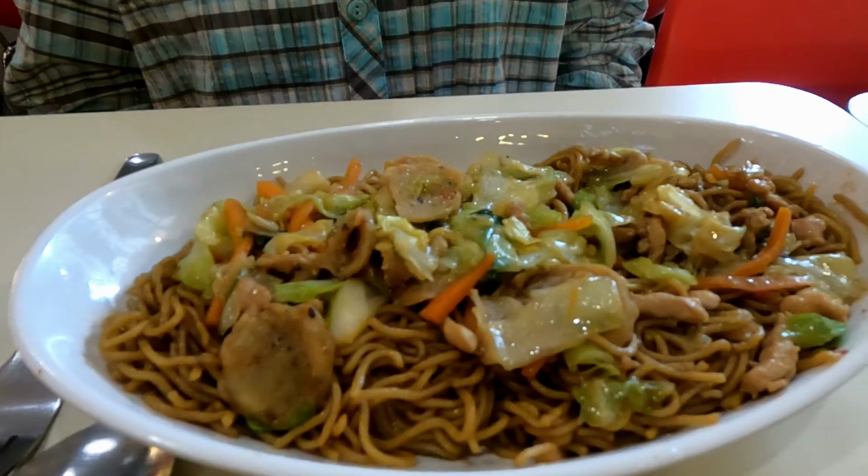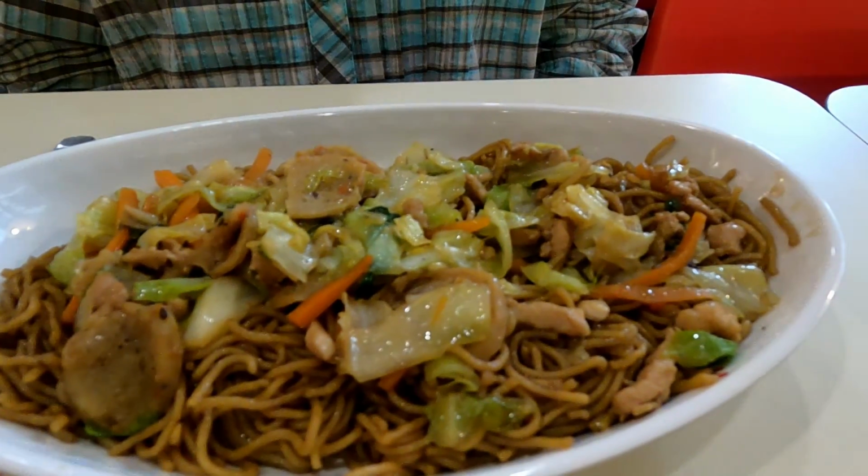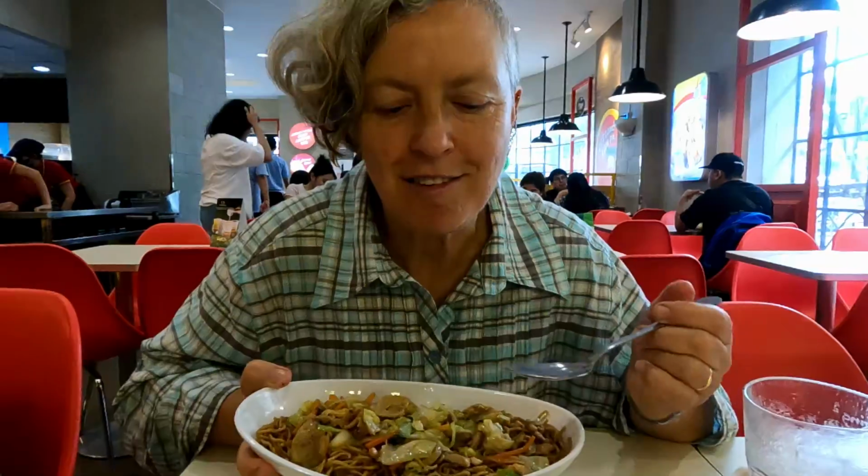So it's a lovely quiet environment here at Chowking. We've got our meals that finally arrived. So I've got the pancit canton, which I thought was going to be vegetarian. I asked her if there was anything vegetarian, and she said yes, pancit canton. I've had a bit of a nibble, and it looks as though it's got chicken and pork sausage. I'm not too sure. Time for the taste test.